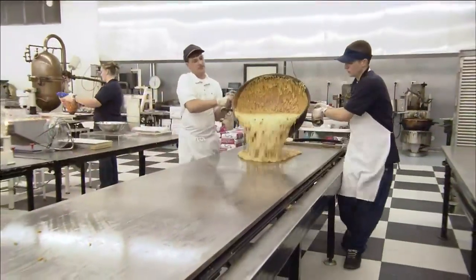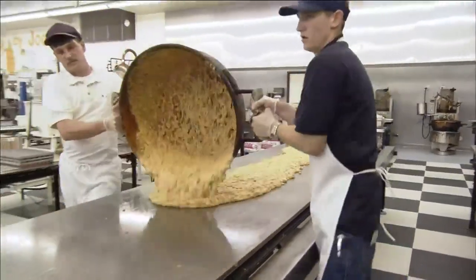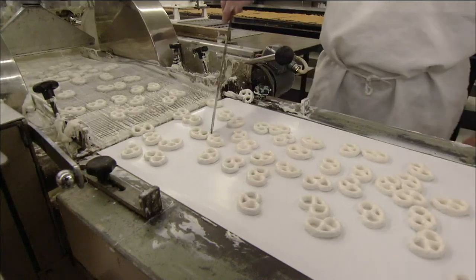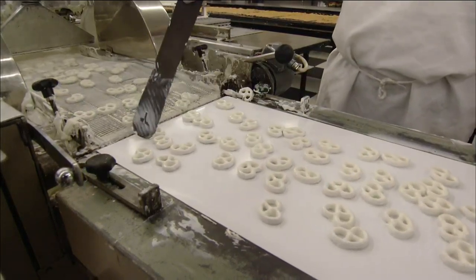We do tours Monday through Friday. They are guided, so they'll explain some different processes and give a little family history as well.